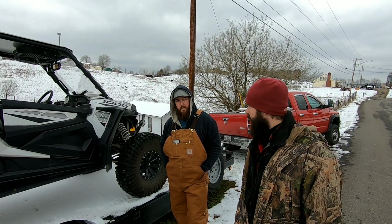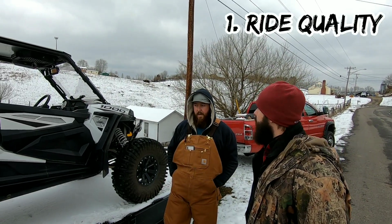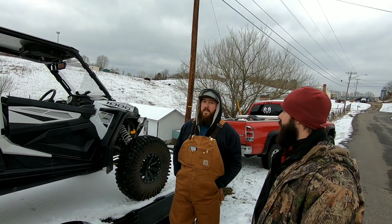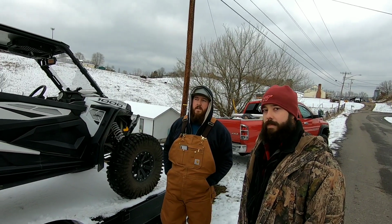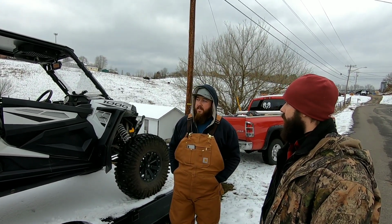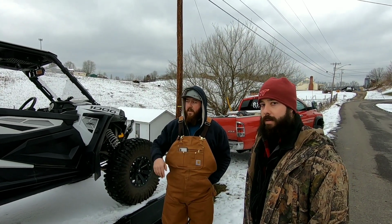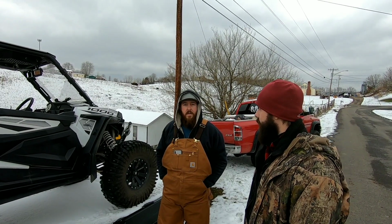All right, first thing we're going to talk about, ride quality. How these things handle when you're driving out on the trails. The ride quality, I mean, it's a softer tire, so it does ride pretty good. It rides pretty smooth. I don't ride that fast, so it doesn't beat me to death or anything. But as far as just the ride of it, it rides pretty smooth, I would say, overall.